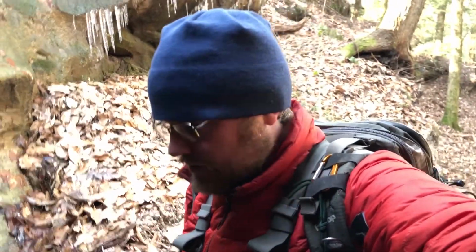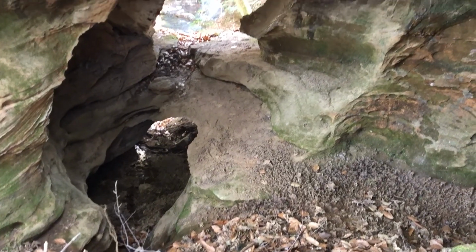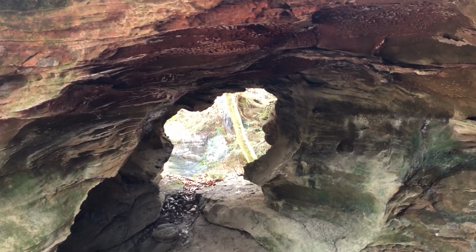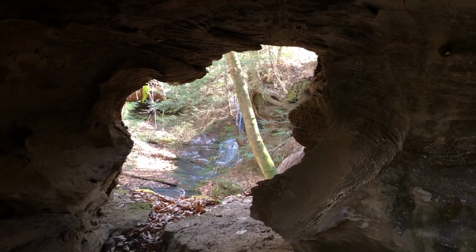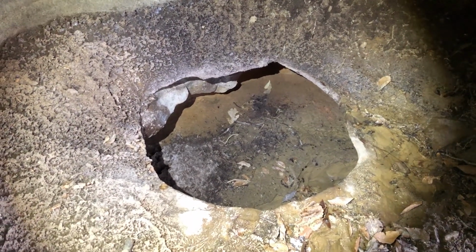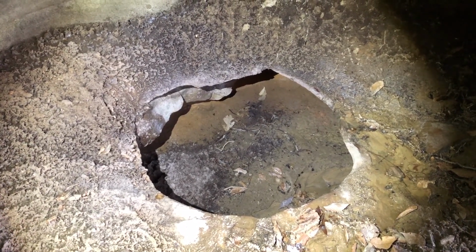Again, would prefer better conditions. Let's take a look at this Talon Arch. It's really cool. It's got a big main arch, and it's a double arch, really. Pretty cool. Let me turn you around so you can see it. It's a cool little random hole here too. It's pretty wild how this is formed.